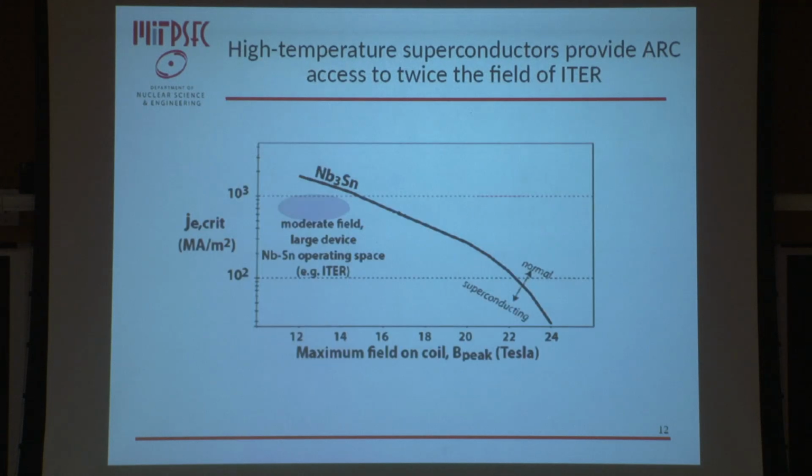It's pretty cool. So let's compare the technology that ITER uses head-to-head with the technology that ARC uses. ITER uses these low-temperature superconductors called niobium-3 tin. And this is a slice out of that 3-dimensional critical surface plot. So here's current density on the y-axis, and here's field on the x-axis. And as you can see, niobium tin, as you increase your field, the amount of current that you can carry drops precipitously. This is a log scale, so it falls off a couple orders of magnitude as you go up from 12 to 24 Tesla.